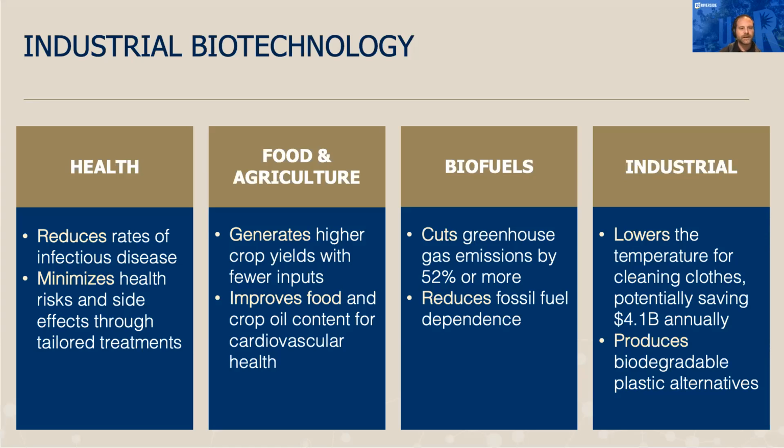Certainly in food and agriculture, industrial biotechnology plays a big role as well. GM crops, like we'll see in the next slide as well, is a large industry in the United States and worldwide. And then of course, the production of pharmaceuticals and medicine is something that we really focus on as well. Next slide, please.